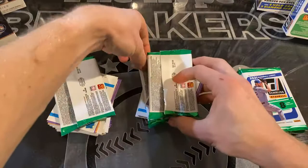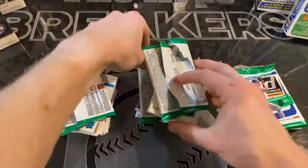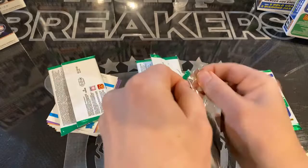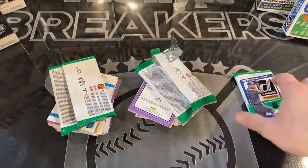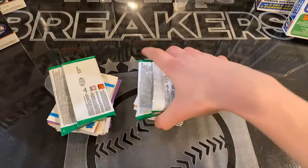All right, three more packs here in our first blaster. Let's see what is coming. Good luck. Okay, here we go. Donruss Blaster Box, number one of the night. Let's see what we can hit.